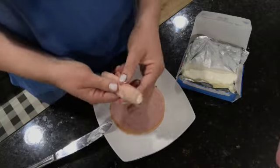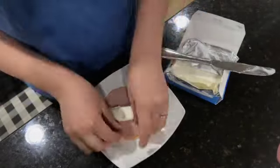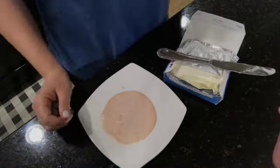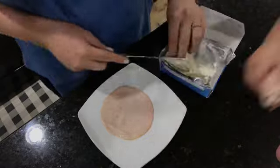Pep loves this. She loves cream cheese. So I thought, well, why don't we do a little something besides just a chunk of cream cheese. So I roll it in turkey. I'm pretty sure I did this when I was little.